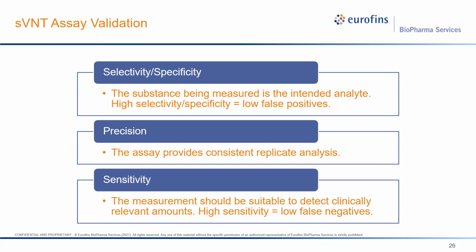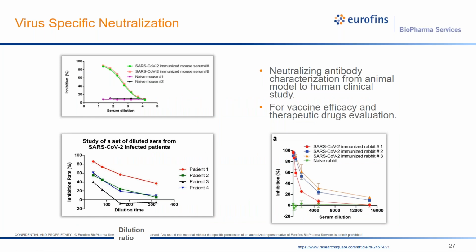So we assessed the sVNT assay in a full validation as we would any method for neutralizing antibodies. We assessed the selectivity and specificity of the method, the precision, and the sensitivity. The difference for this one that we were evaluating was to evaluate what this would provide for our clients: neutralizing antibody characterization from the animal models and then through human clinical trials.